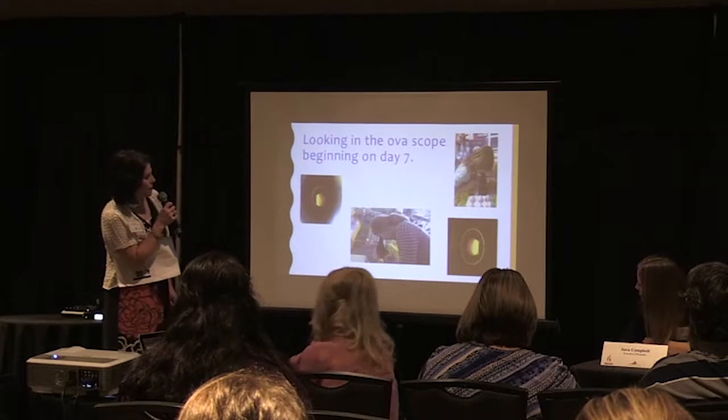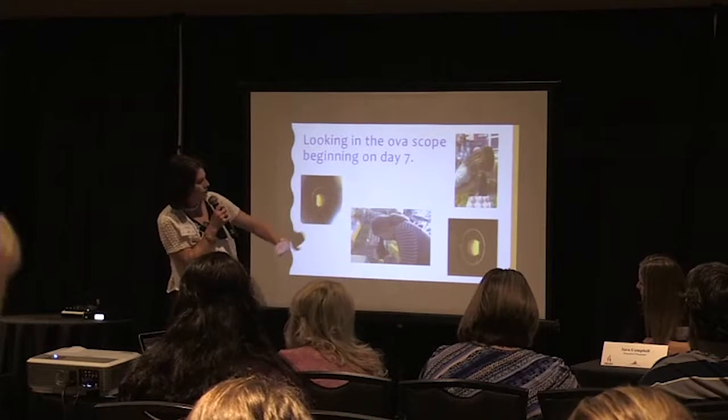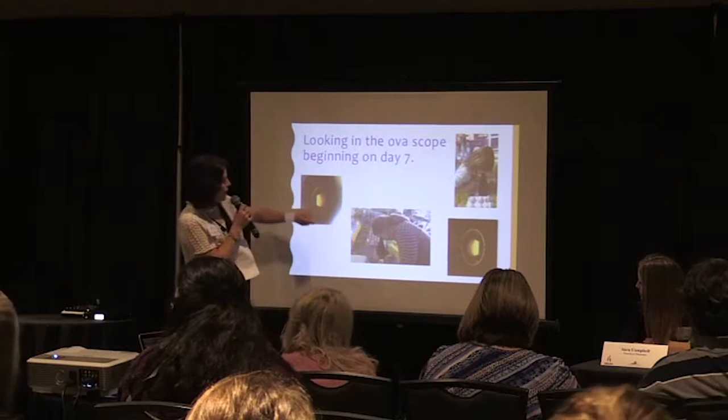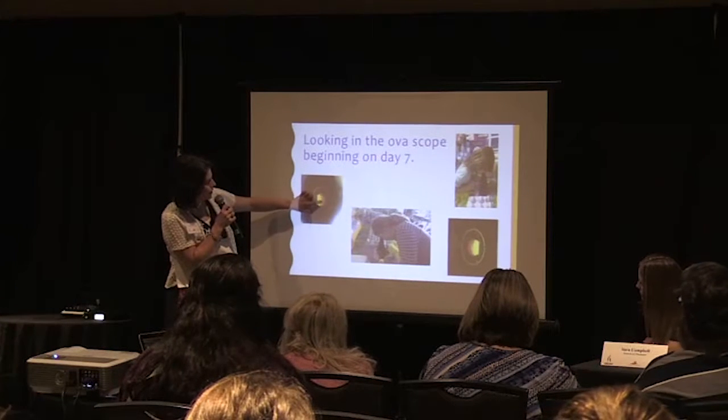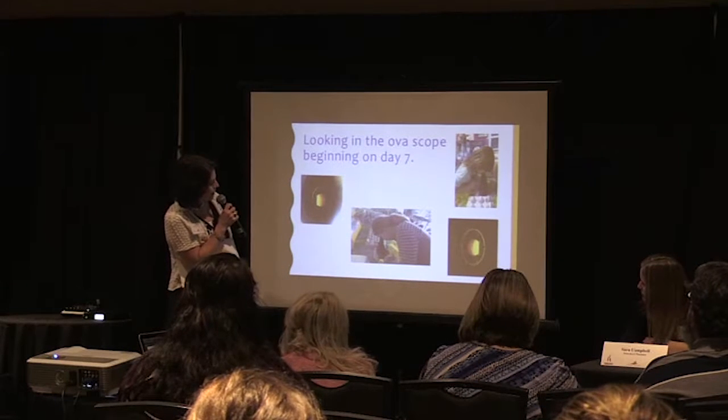Looking in the ovoscope, we started doing that on day 7. Here are some pictures of my kids looking in the ovoscope, and some pictures of what they saw inside. This is early on, so you're starting to see the chick develop inside the egg.